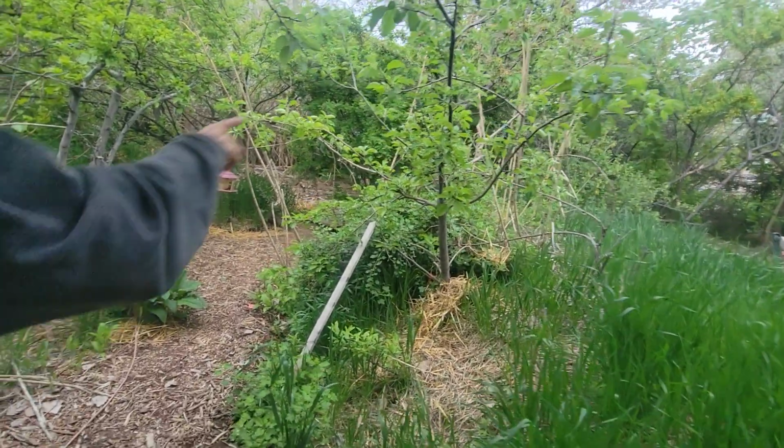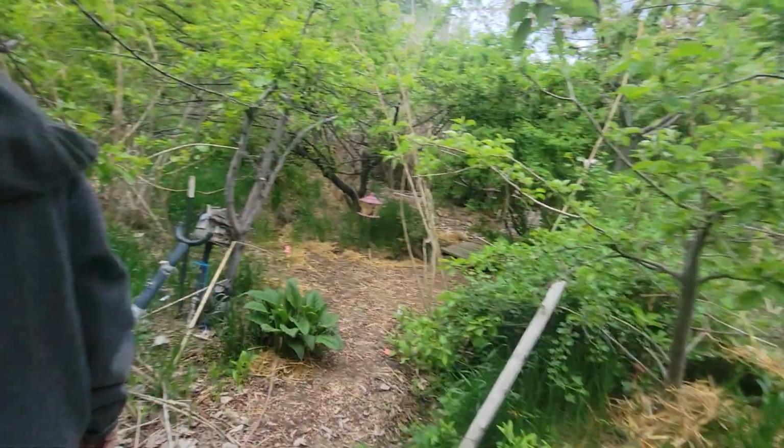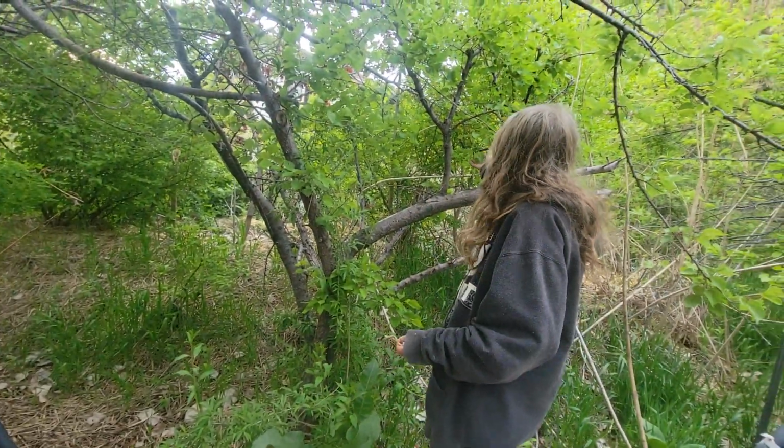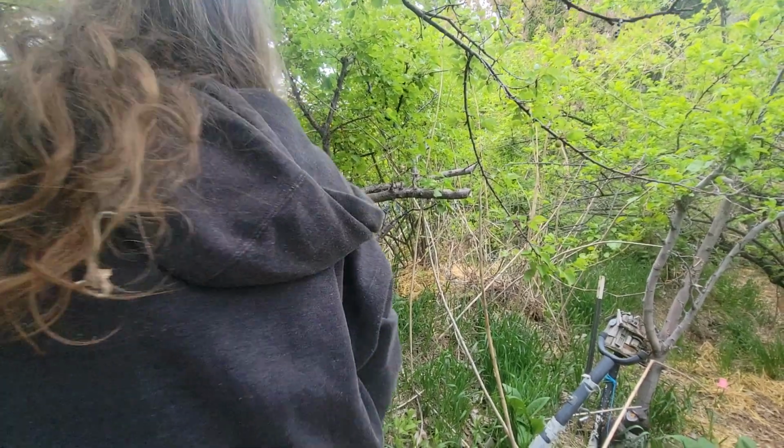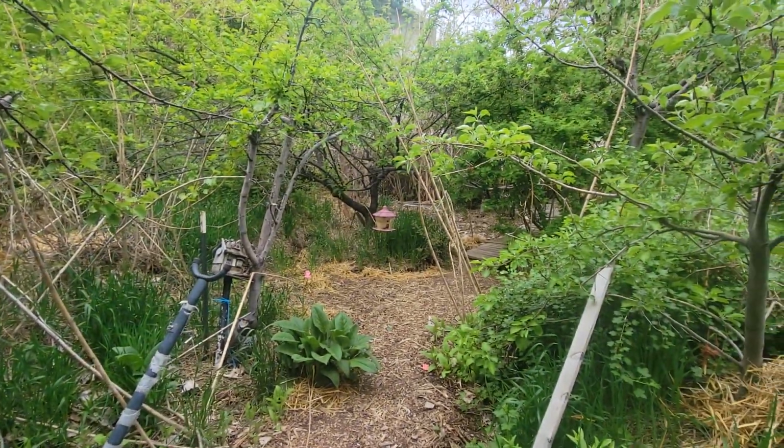This is a Honeycrisp apple here, and this is Grant's apricot. Oh, that makes you feel good when you save a tree like that, right? They would have all been bulldozed otherwise.